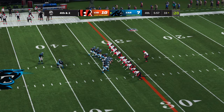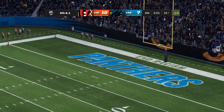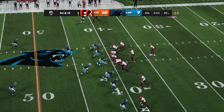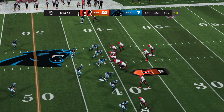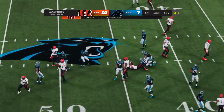From the left hash, it's an even 50-yard attempt. And this kick is not going to get there. It's short and no good. The Bengals drive about to get going. And they caught a break with that missed field goal. Instead of being tied, they now sit in the fourth quarter driver's seat, still up three.